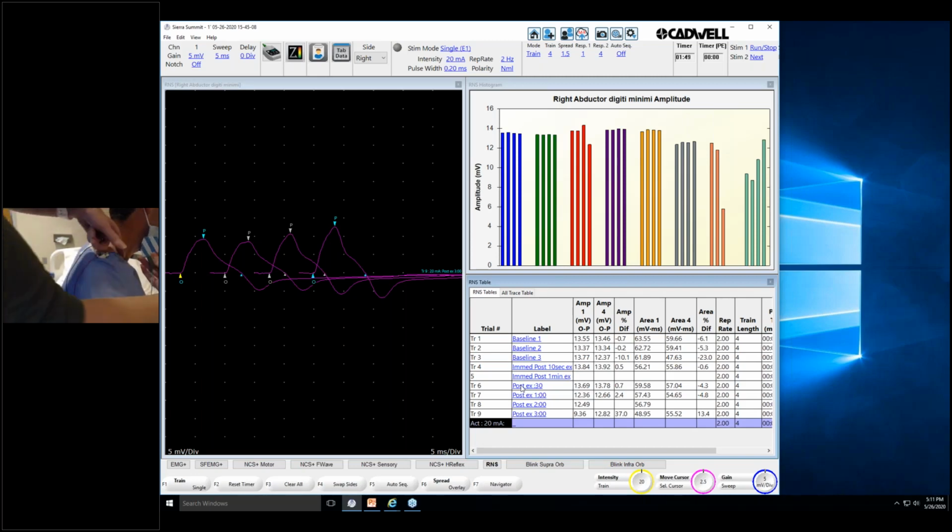Okay, and then we're going to put the ground between G1 and where we would be stimulating behind the sternocleidomastoid.